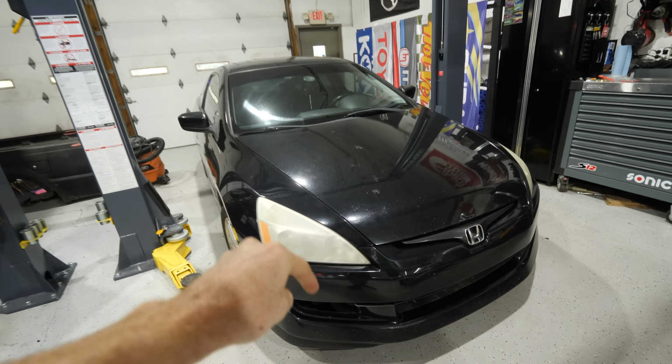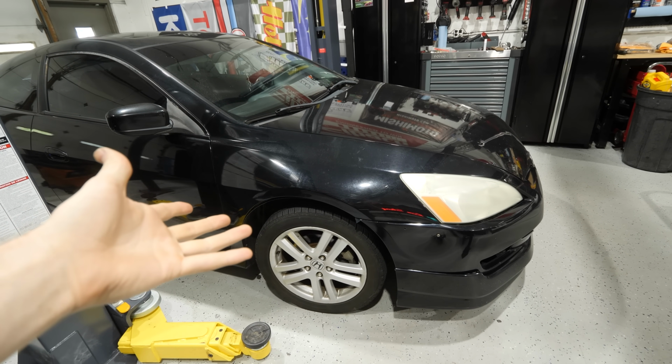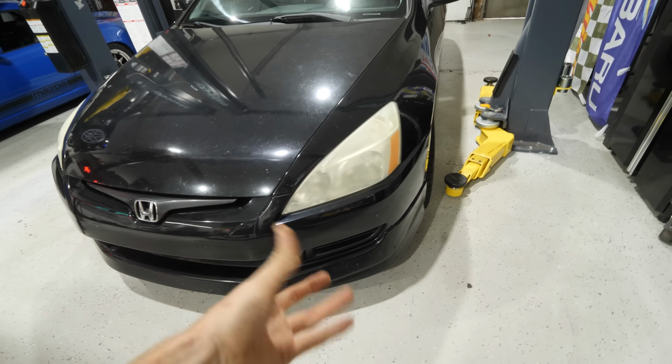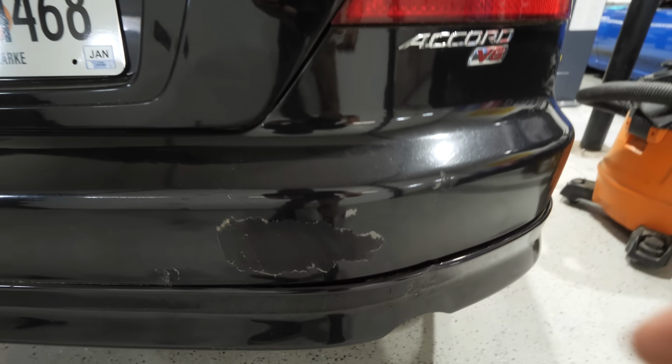I bought it from the original owner who purchased it new. In addition to that, it's only got 180,000 miles, which is relatively low for these cars. It was maintained decently. Is it perfect? No. And it does have a few mechanical things.